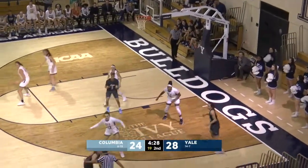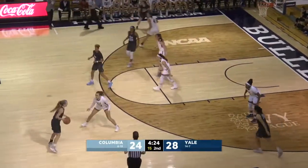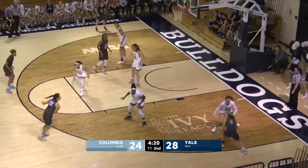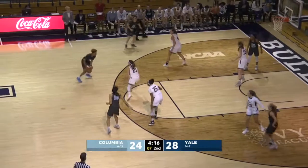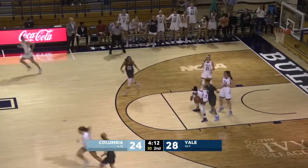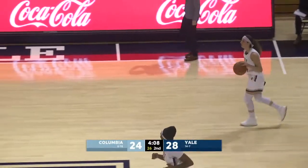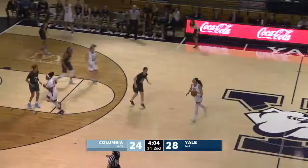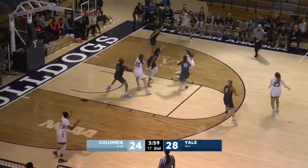Durr drives baseline, has to kick out to Clemmons. Got a fortuitous bounce off the official's foot right on the sideline. Excuse me, Casey. Nearly lost it. Now Clemmons does lose it. Mond picks it up. Keeps it away from Clemmons, and Roxy will slow down the pace. Good defense there by Yale, just standing their ground, waiting for Columbia to make the mistake, and then they were able to capitalize on it and make something out of it.